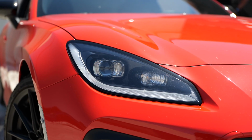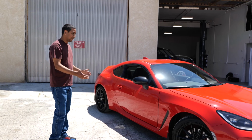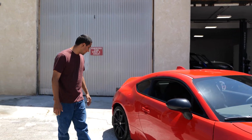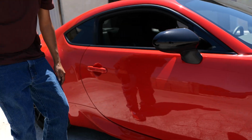The headlights definitely look pretty dope. Honestly, just the length of the car, it's pretty sick. I've always liked roadsters. I used to have an S2000, and that's kind of why I'll always have a love for cars like this. It has real vents right here, so that's pretty sick.